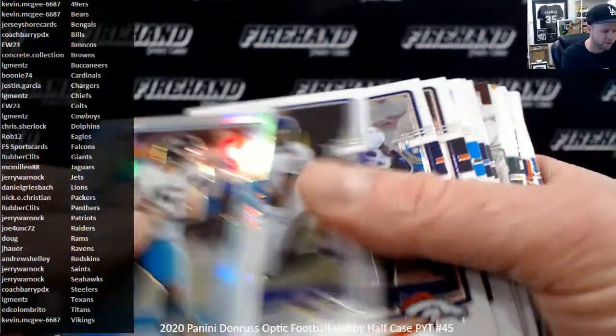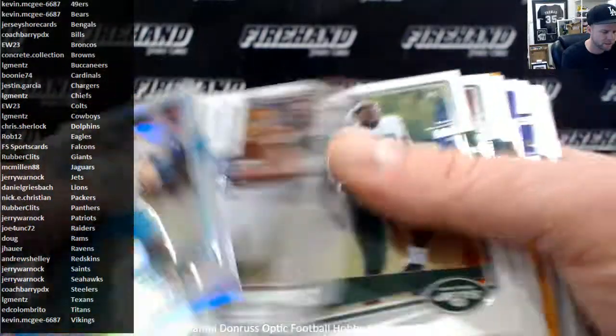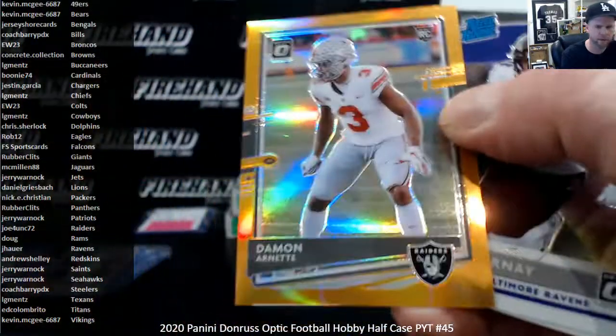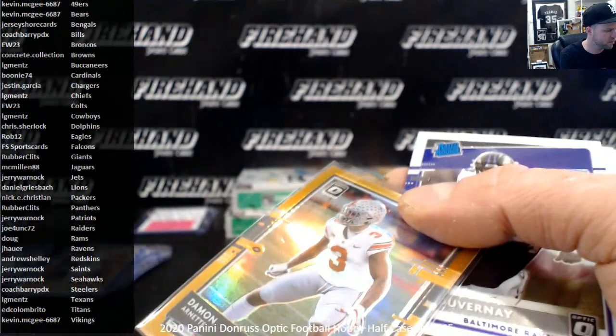Gardner Minshew, holo. Chase Young, Elite Series. Here's your orange. It is for the Raiders. Damon Arnett, rookie to 199. Raiders, the guessing game winner.